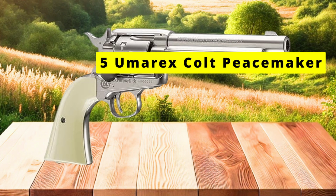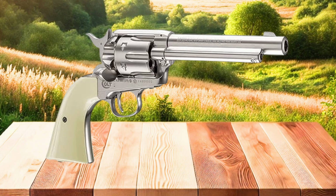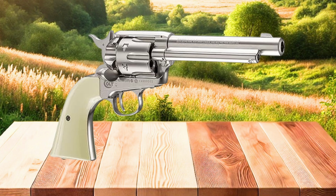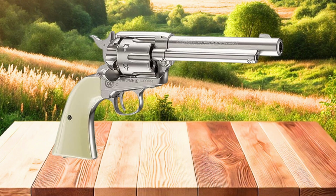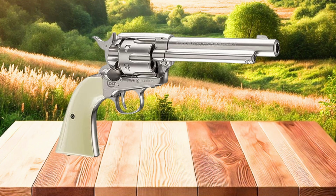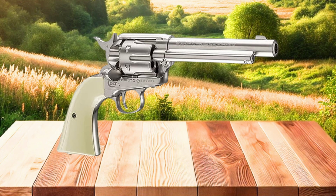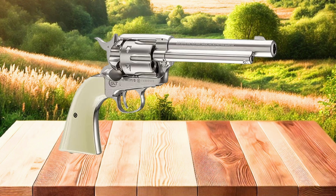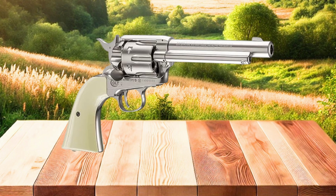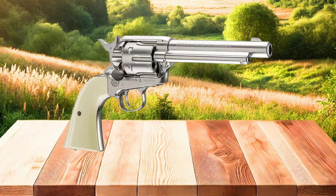I've always been a bit of a history buff, and when I saw the Umarex Colt Peacemaker airgun, I knew I had to have it. This iconic revolver is not only fun to shoot, but it's also a beautiful piece of history. The all-metal frame and realistic action make it feel like you're holding a real firearm, minus the danger, of course. The 6-round capacity and easy-to-use loading system make it perfect for target practice or just plinking around the backyard.